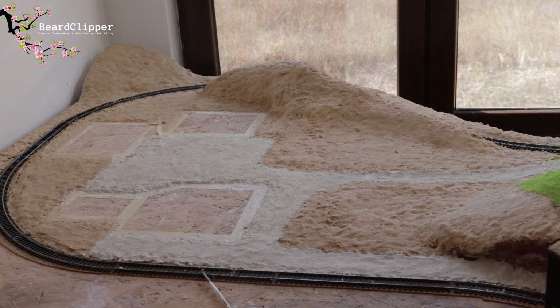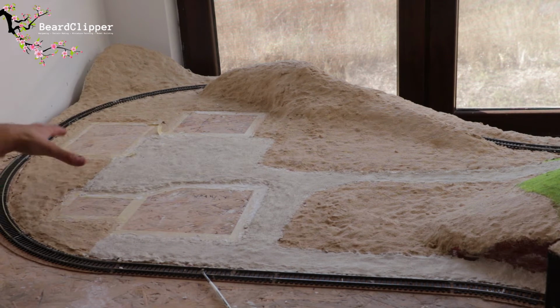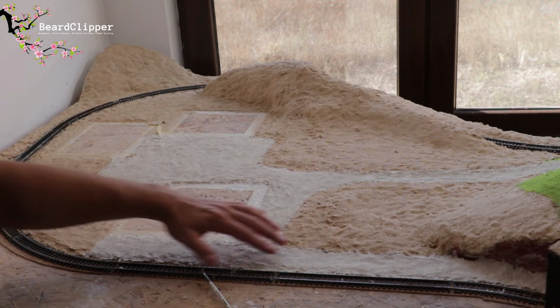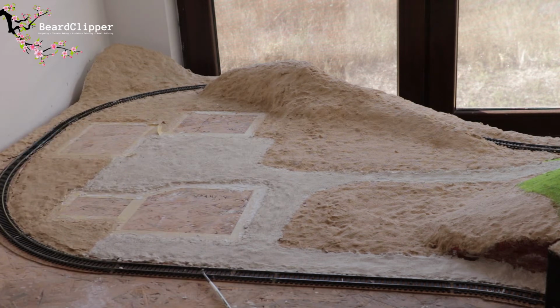all of the grout application that I want to do for this stage. I'm leaving this front section because I'm not totally sure what I'm going to do here, and I need to do the station, but the grout has been put all on the land, and then I've also done all around where the road is. So yeah, that's really awesome.